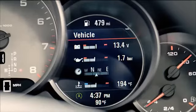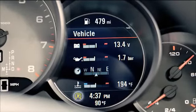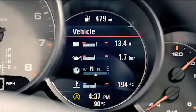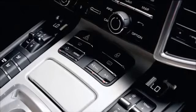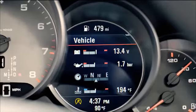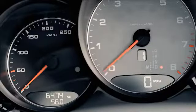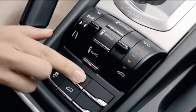The auto start-stop symbol in the multifunction display lights up green. When the symbol is yellow, the auto start-stop function is off or restricted. This occurs when there are high demands on the electrical system, for example, when the climate control is in AC max mode, or when the battery is low, or when internal tests are being performed. When the traffic light turns green and you release the brake, the system starts the engine again. The function can be switched on and off with the button in the center console.